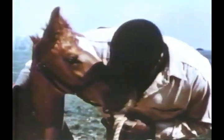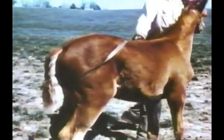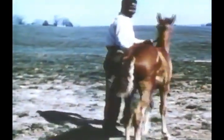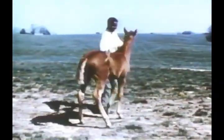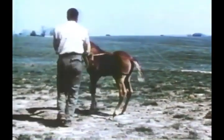Days passed and the colt found a friend. The regular trainers were too busy with the other yearlings. Besides, he was too little to bother with. His friend gave him his first lesson, how to lead. You don't start from the beginning to lead a horse. You start from the end, with a strap around the rump so as not to injure the delicate muscles of his neck.